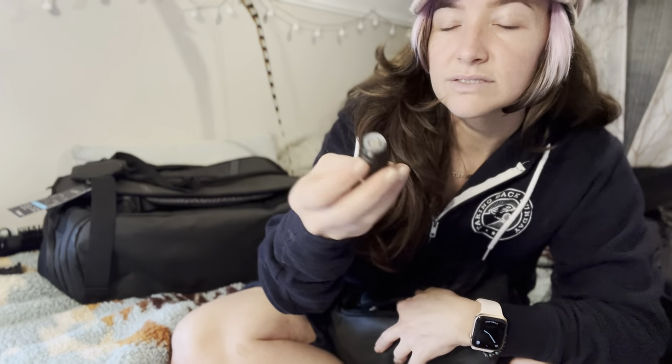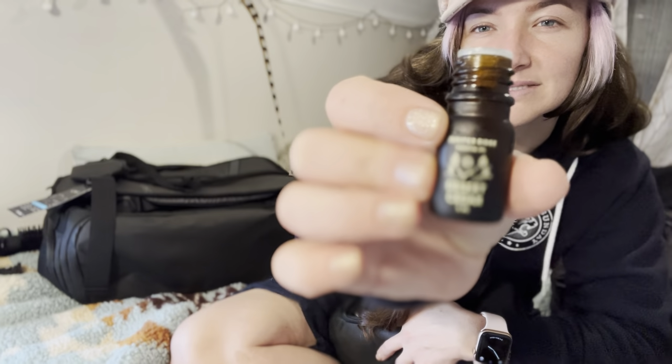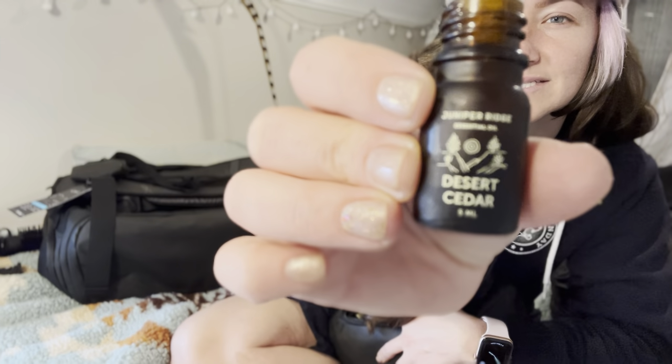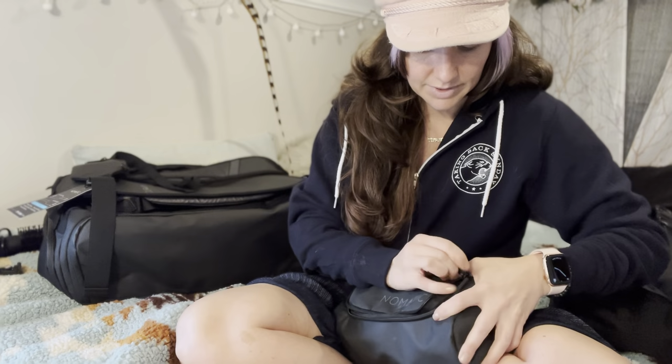Little travel hack. I have this little desert cedar. I don't think it's gonna zoom. Yeah, desert cedar essential oil that I used up, and I leave an open bottle in there just so it always smells fresh. Little things that you pick up on.